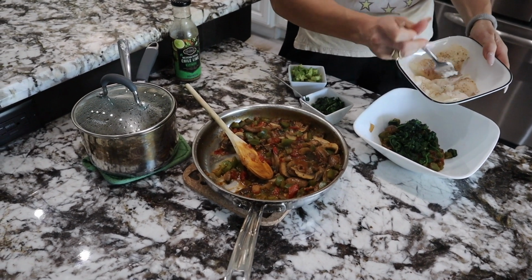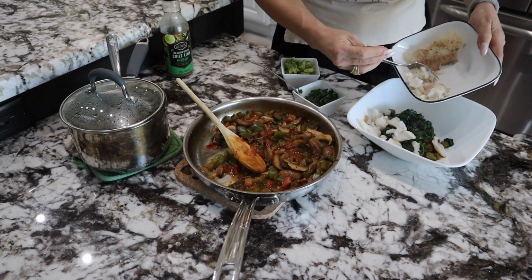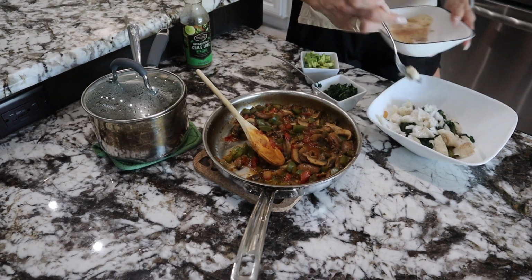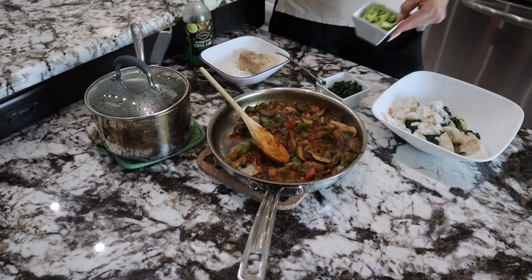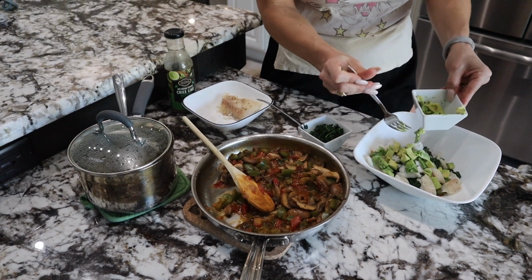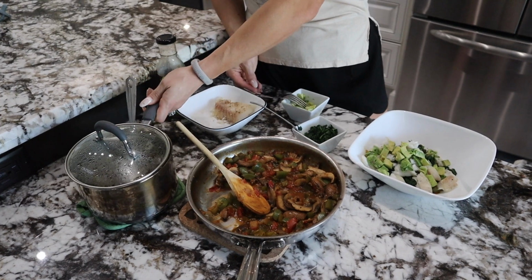Probably only gonna use one of these for this bowl, but I made extra for my husband to have and create his own protein quinoa bowl. Okay, so there is the protein. And then let's add in some avocado for our healthy fats. I like a lot of avocado, so I took over half for just mine. And then the actual quinoa itself.